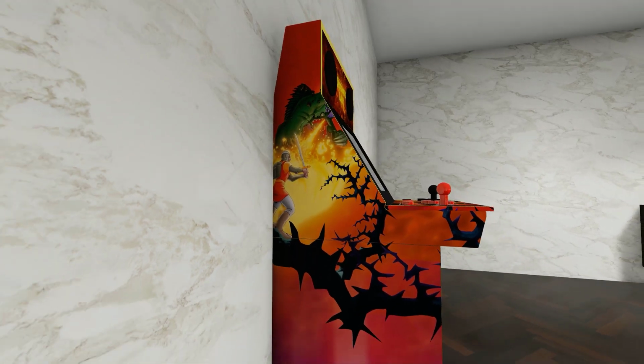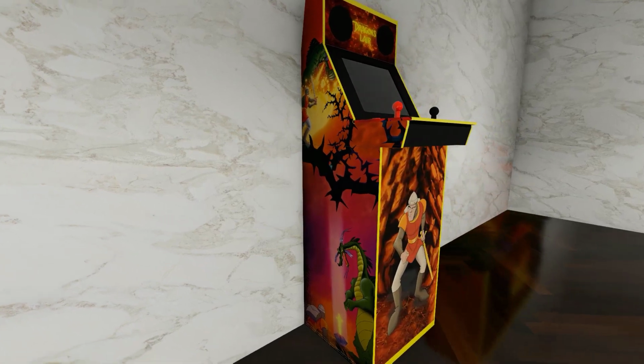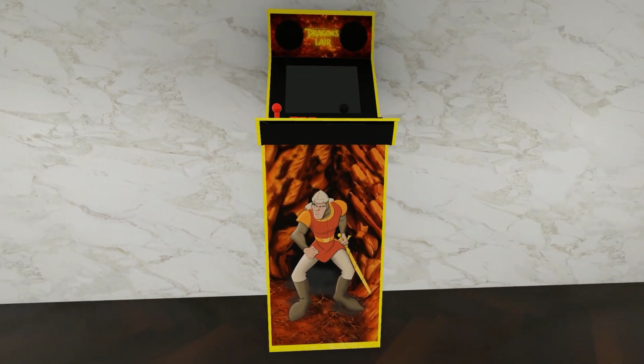For the first time ever, a Dragon's Lair home arcade re-release is coming. Not just the game, but the cabinet itself.